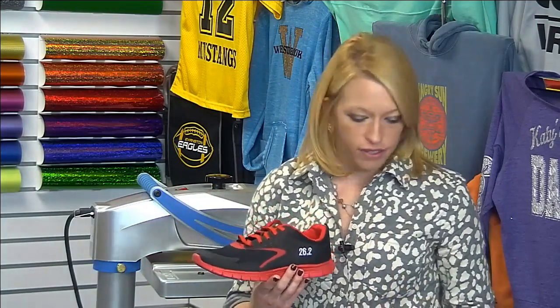All the principles apply. You want to make sure to load your shoes on, size your design, hold it down in place with maybe a heat seal tape so it doesn't shift, cover with this flexible application pad, and you've got a completed print. So it's really easy to do.